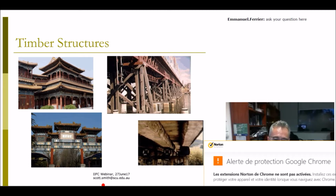So my interest is in the application of FRP composites to repair and rehabilitate historical structures, but also timber bridges, which are used in Australia. And there are countries around the world which have a strong timber industry: Scandinavia, for example, Canada, and others. There are a lot of timber structures around the world in use.